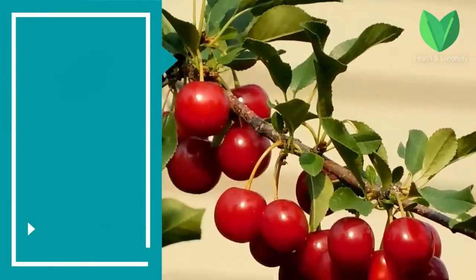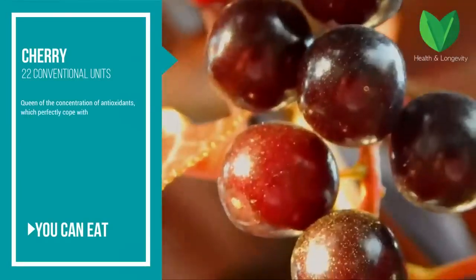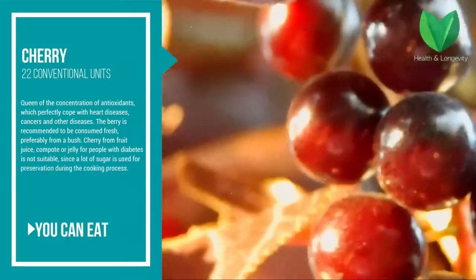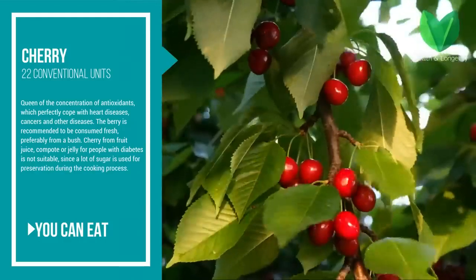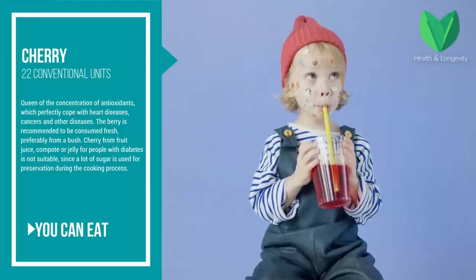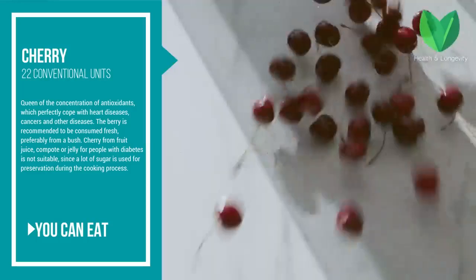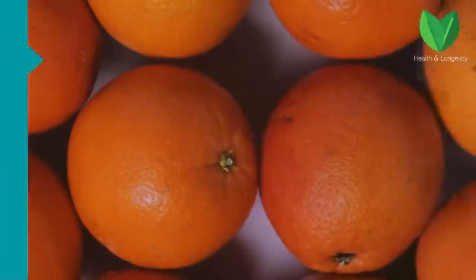Cherry. The glycemic index is 22 conventional units. Queen of the concentration of antioxidants, which perfectly cope with heart diseases, cancers, and other diseases. The berry is recommended to be consumed fresh, preferably from a bush. Cherry from fruit juice, compote or jelly for people with diabetes is not suitable, since a lot of sugar is used for preservation during the cooking process.